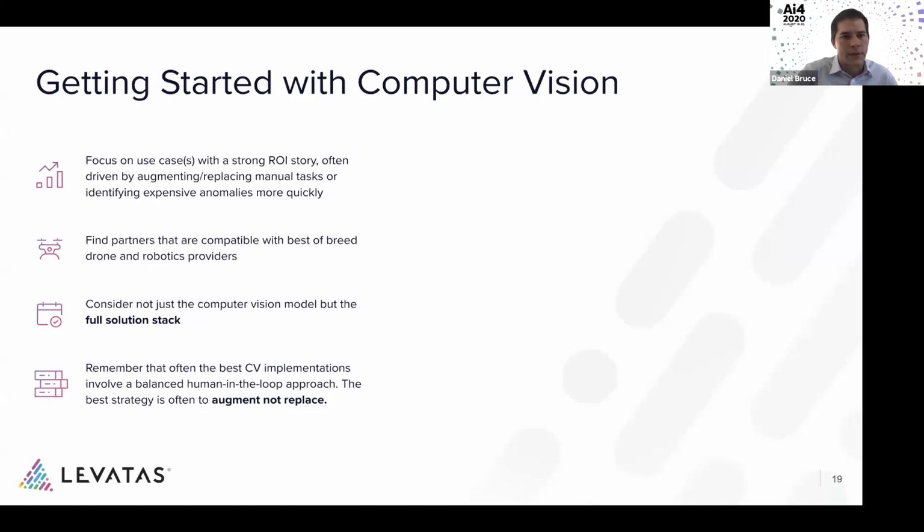Typically what we see in terms of themes for that is ROI being driven either by augmenting or replacing manual tasks, so replacing things that require humans today, or also identifying very expensive anomalies like equipment failures or quality defects in product more quickly. So there may be scenarios where it's actually not practical today to have humans perform inspections, and those tend to be the right type of use cases to get started with.